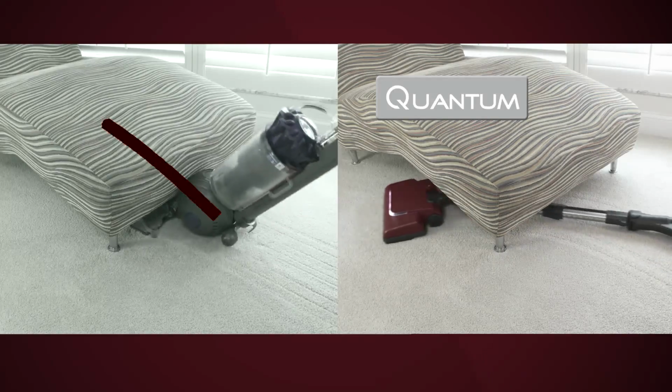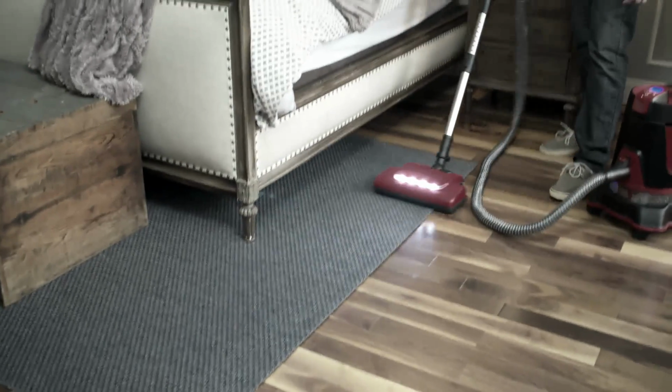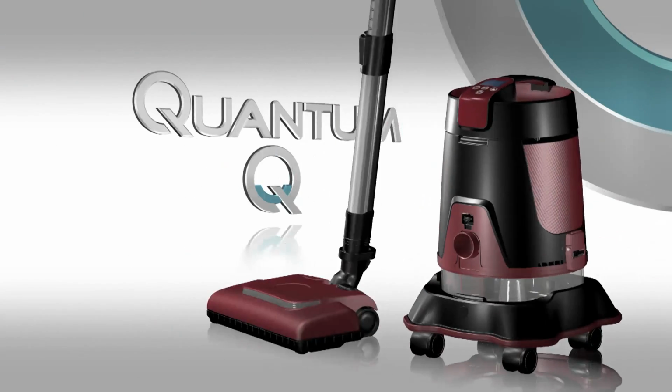This is by far the best vacuum I have ever seen, ever used, ever made. The fact that it's providing a clean, healthy environment for your family in your house, this is something you can't put a price tag on. If you care about your home and your family, you have to have this machine. It's the Quantum Vac. You'll never want to own another brand of vacuum.